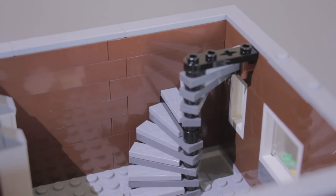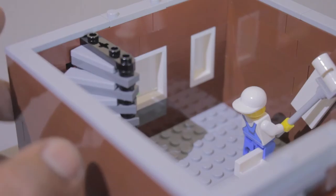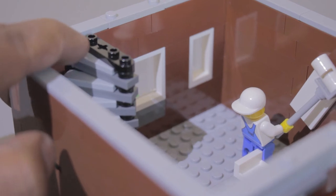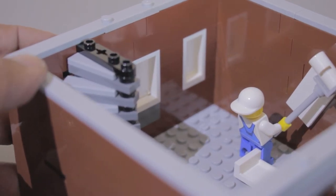One of the cool little build techniques, and almost vital to building stairs like this, is this piece right here. This black piece that connects into the structure of the walls, as you can see here.